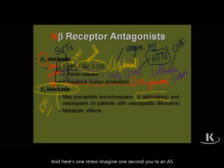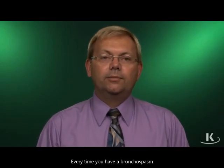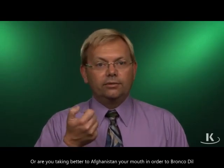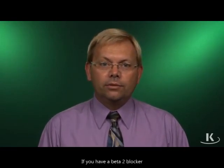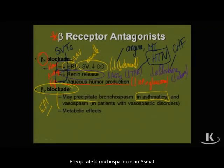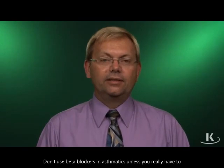And here's one stress. Imagine you're an asthmatic. If you're an asthmatic, you're getting bronchospasm. Every time you have a bronchospasm, your adrenal medulla produces epinephrine to bronchodilate, or you're taking beta-2 agonist in your mouth in order to bronchodilate. If you have a beta-2 blocker on board, these drugs are not going to work. As such, you will precipitate bronchospasm in an asthmatic. You exacerbate it, make it worse. Don't use beta blockers in asthmatics unless you really have to.